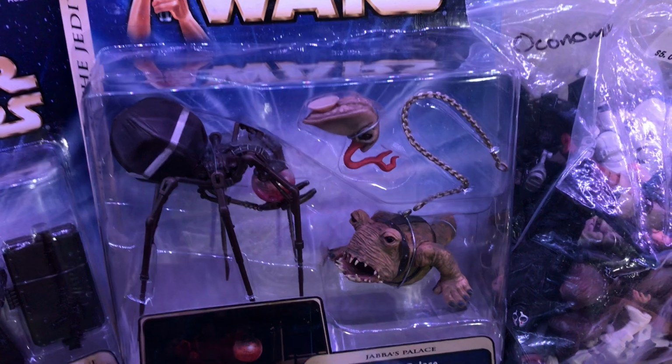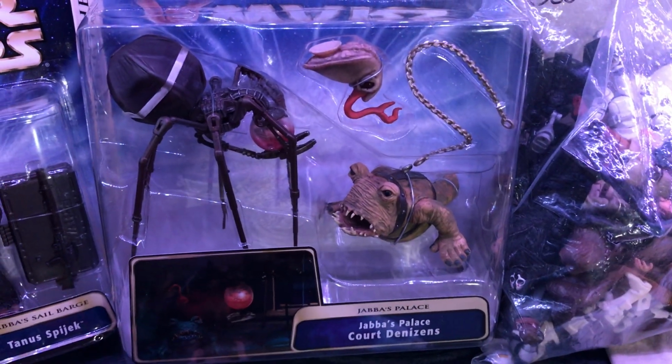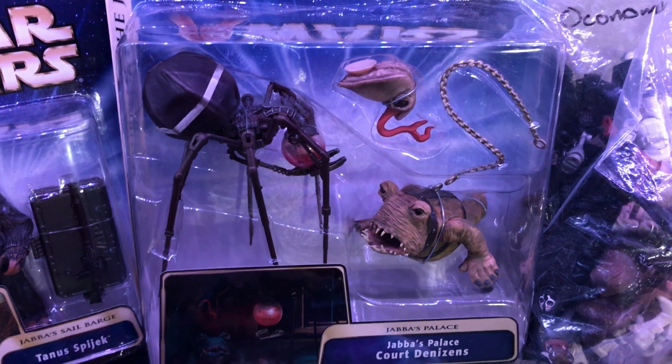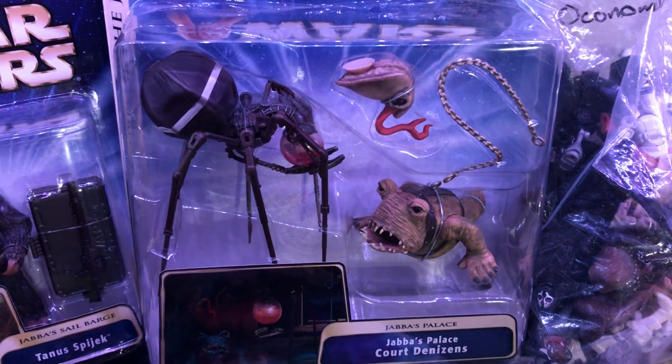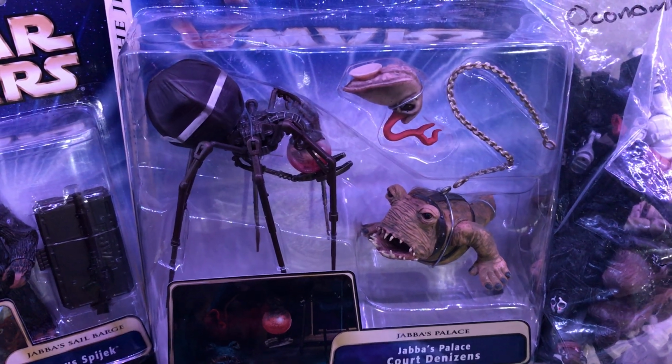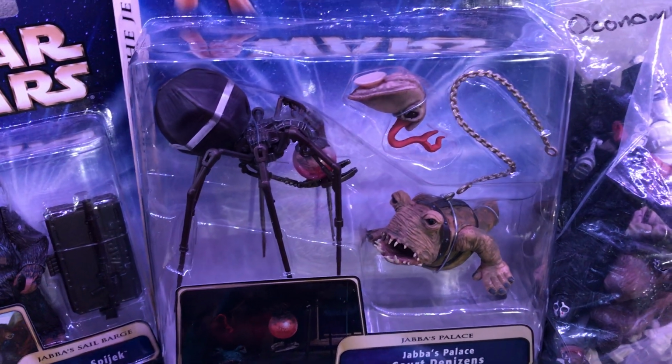I'm probably gonna open him up too because I'm working on it. The reason why I got this as well, the Jabba's Palace Court Denizens, is that it's also climbing in price. Some people were trying to ask $100 for it. I got mine for 45 at Celebration. But yeah, I'm working on a Jabba's Palace diorama.